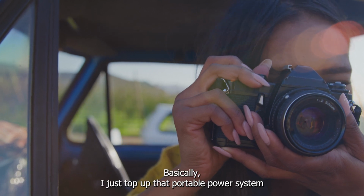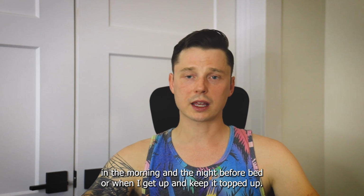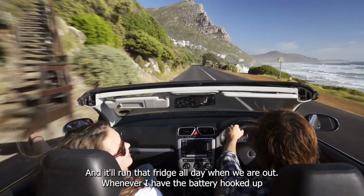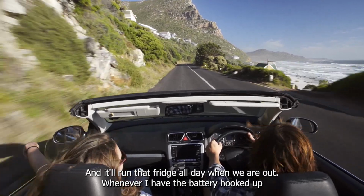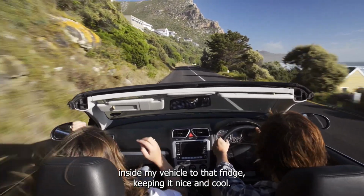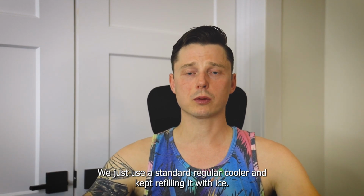Basically, I just top up that portable power system in the morning and the night before bed or when I get up and keep it topped up, and it'll run that fridge all day. If I'm out or wherever, I have the battery hooked up inside my vehicle to that fridge, keeping it nice and cool. For our drinks, we just used a standard regular cooler and kept refilling it with ice.